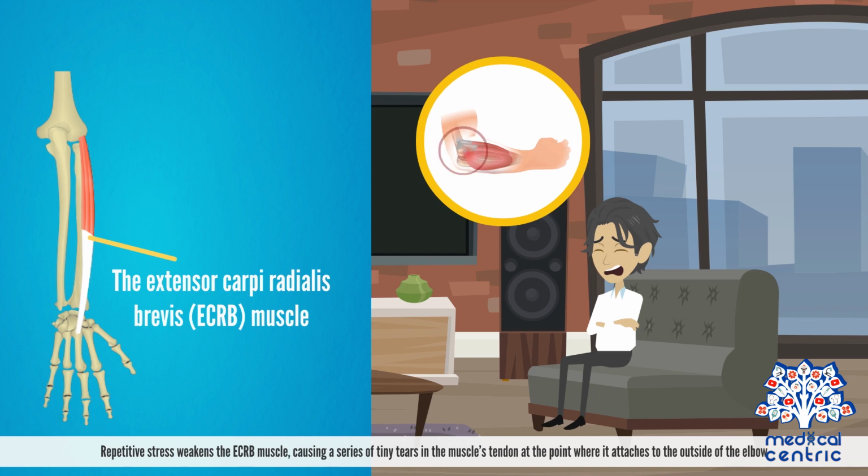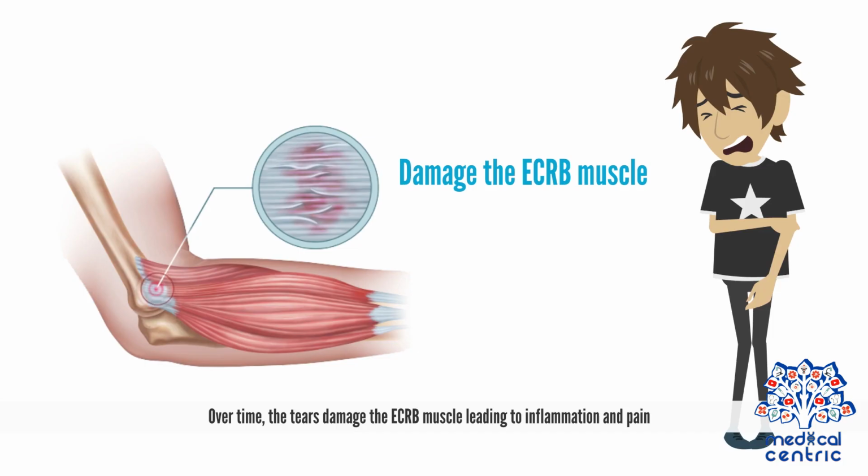Repetitive stress weakens the ECRB muscle, causing a series of tiny tears in the muscle's tendon at the point where it attaches to the outside of the elbow. Over time, the tears damage the ECRB muscle, leading to inflammation and pain.